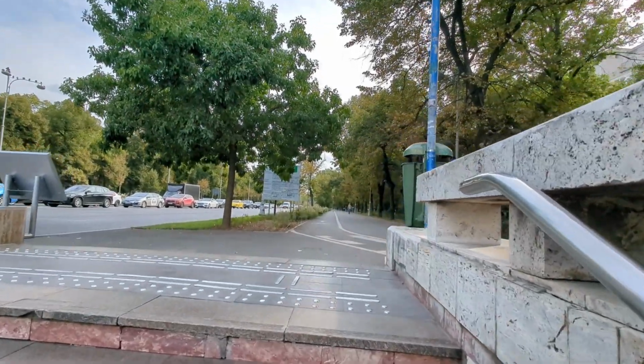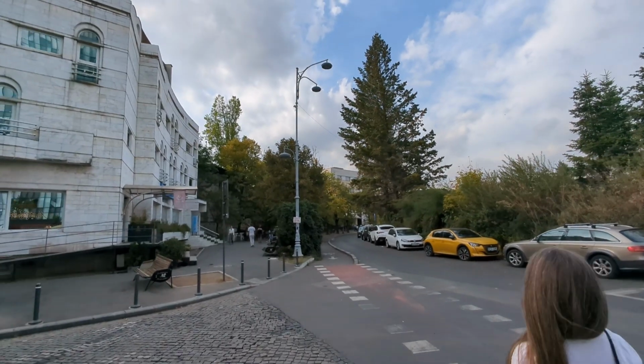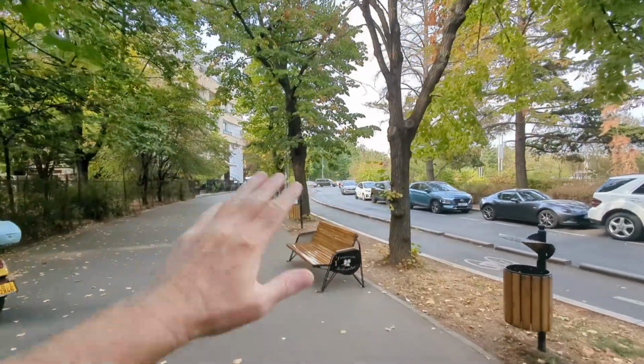As soon as you get off the metro, you can grab yourself some gelato, maybe some flowers, but we're heading in that direction. It's just around the corner. And by corner, what I actually mean, it's around the roundabout or circle or whatever you call it. The park is going to be right over there, so we're going to cross the street and go into it.